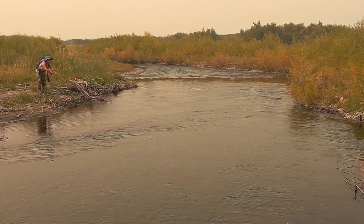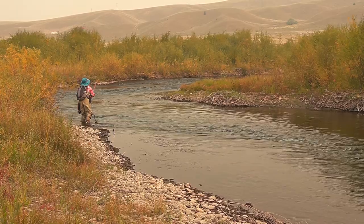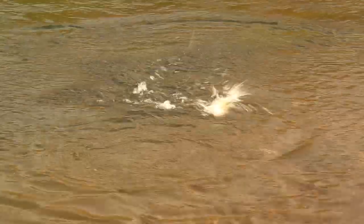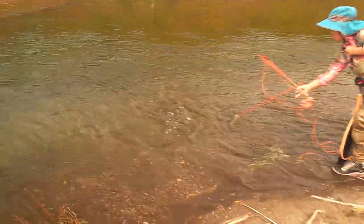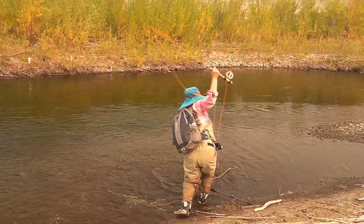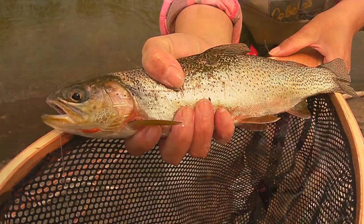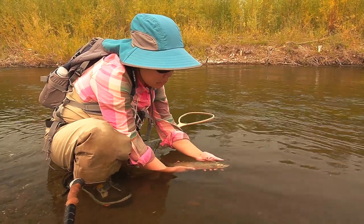A nearby fire made the sky dark and conditions dim, but it didn't dim our enthusiasm for this fine stream. Fishing my fly rod.